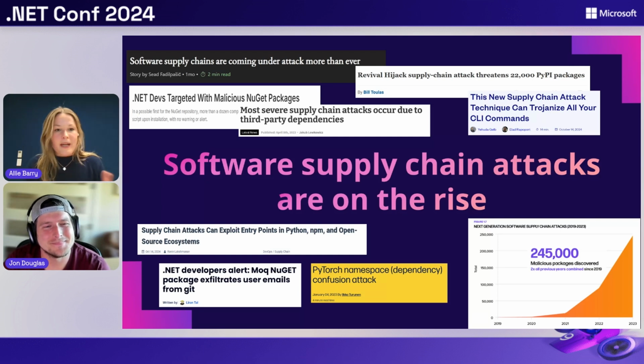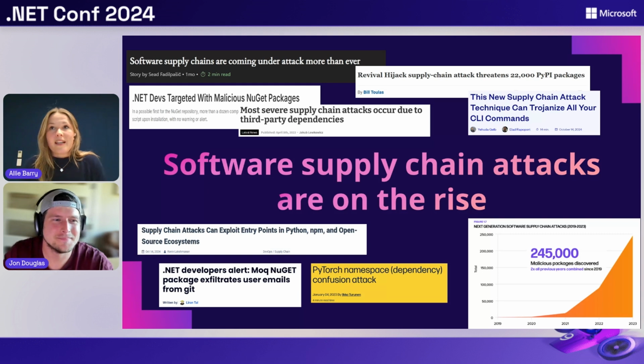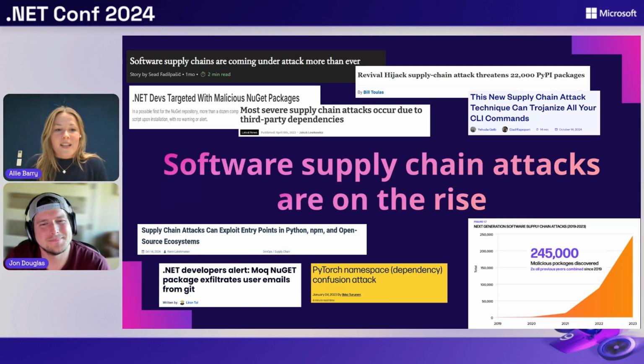With reports across package ecosystems of substantial increases in malicious package uploads, attackers are trying to leverage our platforms to distribute malware and exploit unsuspecting developers. As noted in the graph at the bottom right-hand corner of the screen, 245,000 malicious packages were found in 2023, which is 2 times the amount of all previous years combined since 2019. John, are there any headlines or any stats on this page that stick out to you?